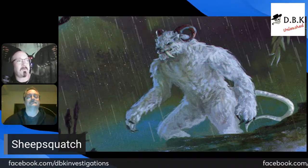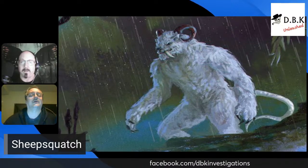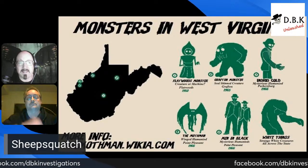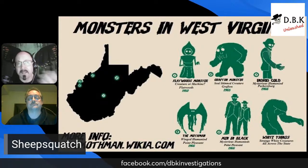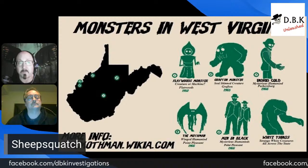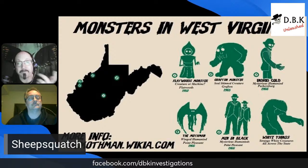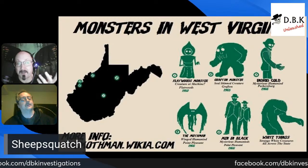So that would be more of a white thing. The white things, the last thing on this wonderful, happy little poster, actually cover a couple different creatures: Sasquatch, these white dog-like things without the horns. They just put it generalized as white things.